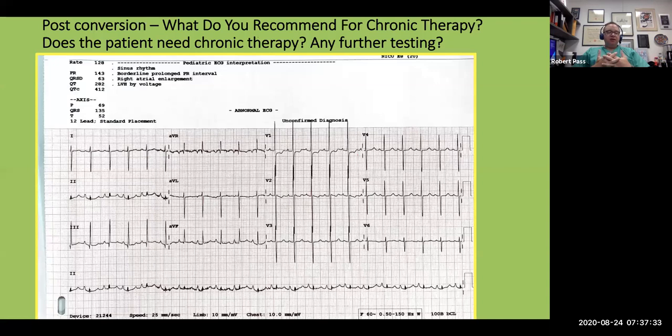So my own bias is to not use digoxin in infants treating chronically for SVT, but I certainly think it's very reasonable. Lots of people do it. There's nothing wrong with it. I just kind of feel like, why would I use an agent that has even a theoretical possible problem if I have 7 other agents that might work equally well or maybe even better that don't carry that particular risk?